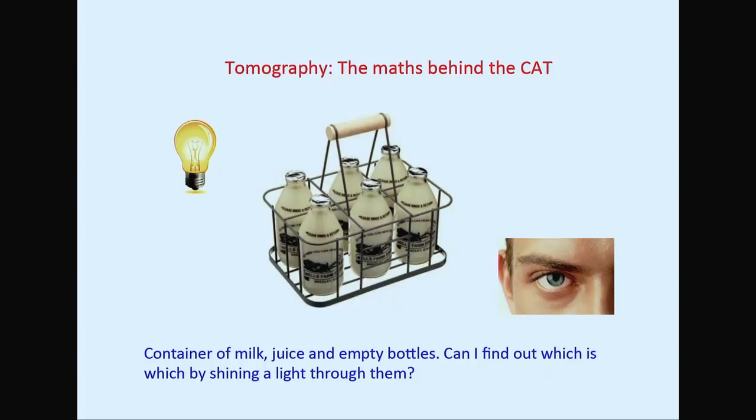My question, being a mathematician, would be, let's suppose I couldn't see the bottles, but I wanted to know what was what. One way you might think it'd be possible to work out what bottles I had would be to shine a light through the tray. And then I can look at the light, and I would be able to maybe see what was happening because the light gets absorbed by the bottles in different ways. So a milk bottle absorbs a lot of light. A juice bottle absorbs less light, and an empty milk bottle absorbs no light at all. So this is kind of an experiment I could do with light in my eyes.